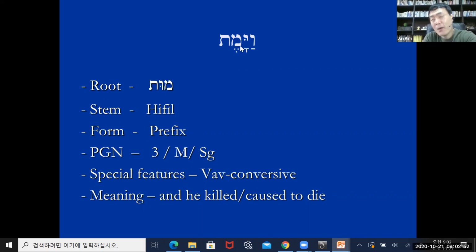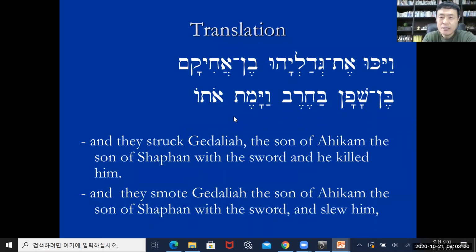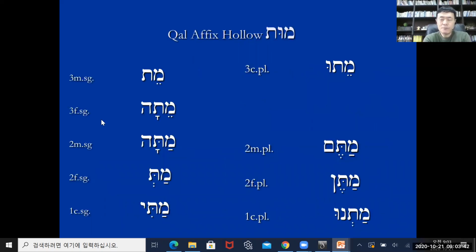So hirek yod must be here, but why is it segol? Because this one is attached to a verb conversive, and then shortening takes place. That's why hirek yod becomes either one dot, two dots, or three dots. So this is the hifil prefix form. Are you following me? The meaning is: and he killed, from the root to die. The final translation: and they struck Gedaliah, the son of Ahikam, the son of Shaphan, with the sword, and he killed him. And they smote Gedaliah, the son of Ahikam, the son of Shaphan, with the sword, and slew him. I think it's just a matter of translation.